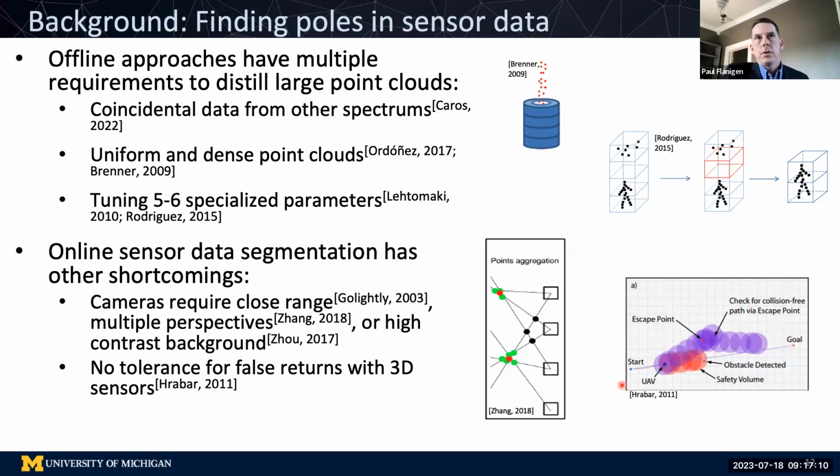These offline approaches often have multiple requirements which don't apply to the airborne use case, such as coincidental data from other spectrums, such as a picture or video to supplement the three-dimensional data. They require uniform and dense point clouds, so over 100% coverage of the area of interest. And other approaches, such as the ones at the right, the stacking pucks or the stacking boxes, require that the user tune 5 to 6 specialized parameters for each one of the instances, which is not very useful in an airborne use case, where you're going to have a variety of vertical structures from cell phone towers to power line towers.